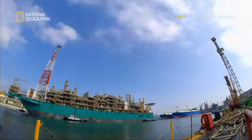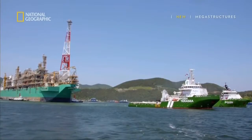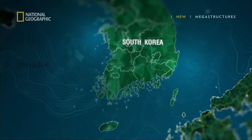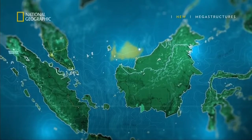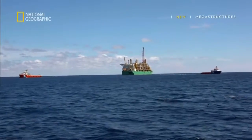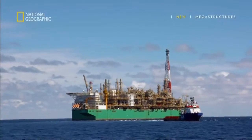The vessel will be connected to 2 tugboats, which will tow her for nearly 2 weeks to her new home at Kumang, Kanawit, 180 kilometers offshore from Sarawak, Malaysia. And once she's there, the stakes are about to get even higher. This one-of-a-kind vessel will be put to the test.